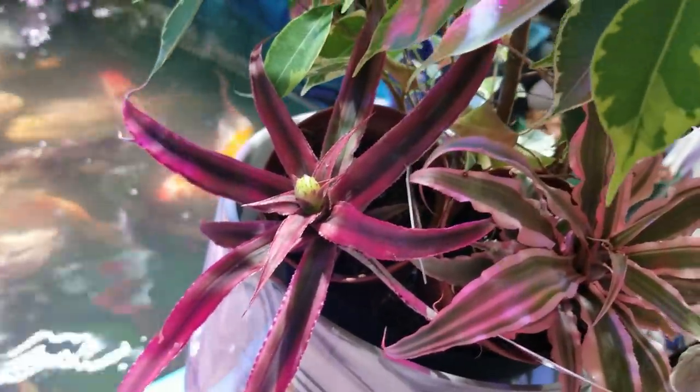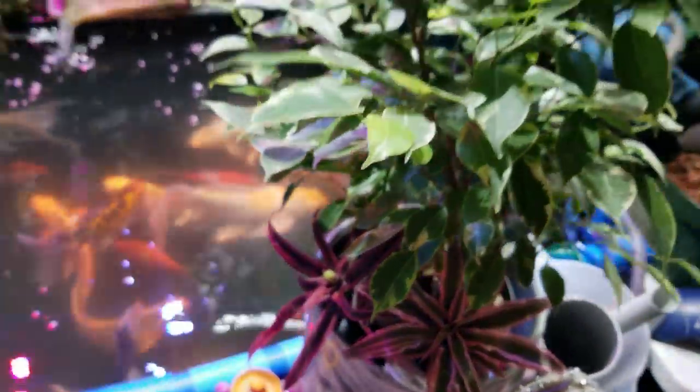Oh, look, the cryptanthus is getting ready to bloom. It's kind of exciting. Little ADD moment for you there.